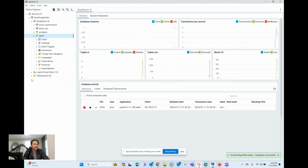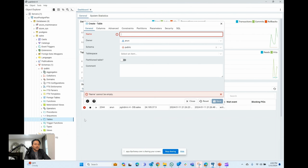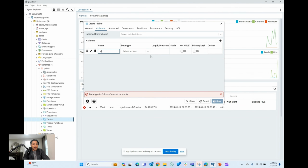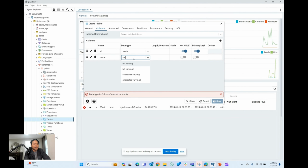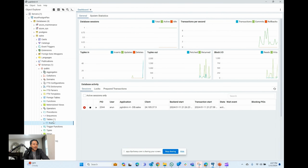So I can come here under the sales database and look at schemas. The public is a schema that's available. Under tables, I can see there are no tables. I could just say create a table, and let's say I want to create a table called fruits, and let's say it will have columns like ID, and maybe this is of type serial, right? And I can say not null, it's a primary key. I can say, let's say fruit name, and I can have maybe varchar, or it says character varying, right? Let's say that's also not null and it's not a primary key. So if I just save, notice now I have my table.